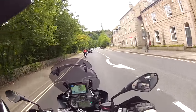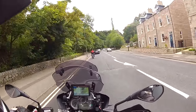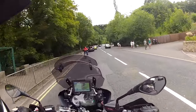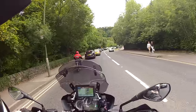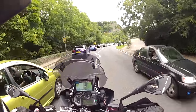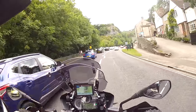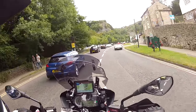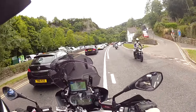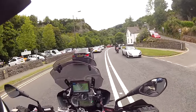And now just coming up to the bit that you see in all the pictures of Matlock Bath, which is the area where there's very steep cliffs, or a steep cliff. I want to do a bit of filming, why not? And then you should see all the villas on the one side of the bank, and not much on the other.